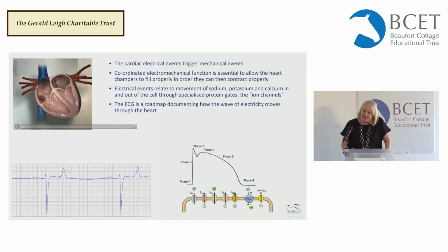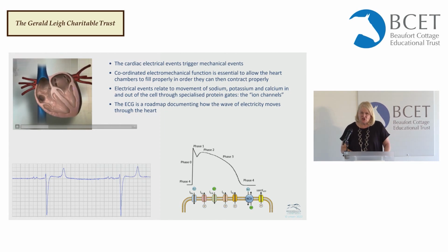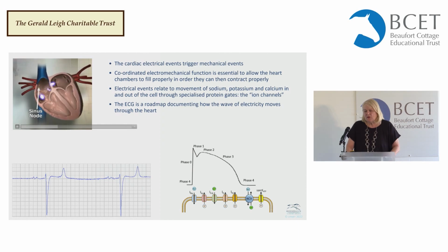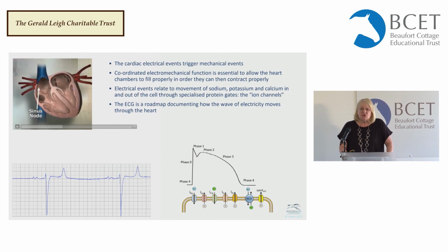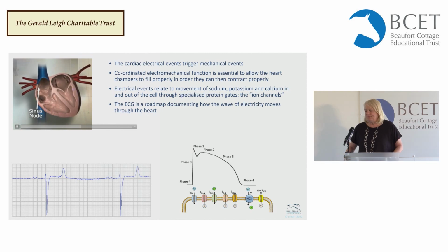The way that the cardiac cells achieve that is by having electrolytes move in and out of the cells through specialized proteins which are known as ion channels. And when Kamlan talks, and I think Laura already alluded to it, when we talk about channelopathies, what we mean is something going wrong at the level of these proteins that allow electrolytes to move in and out.